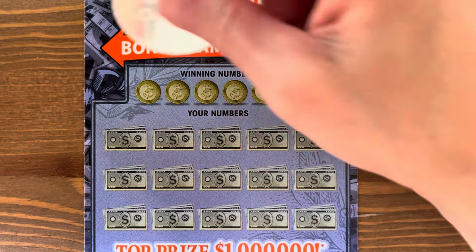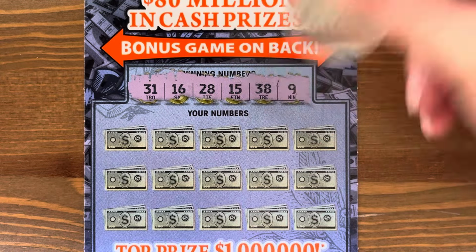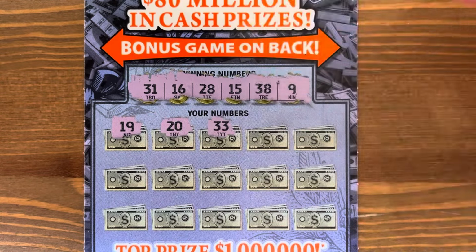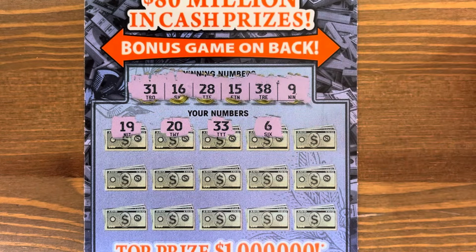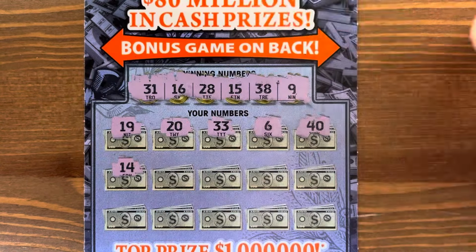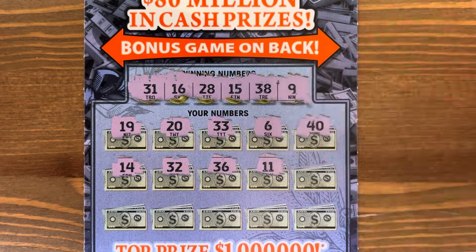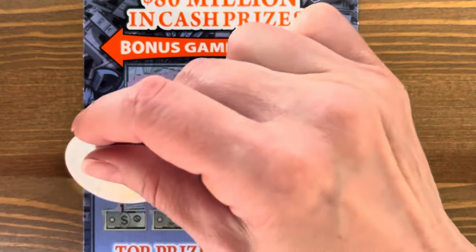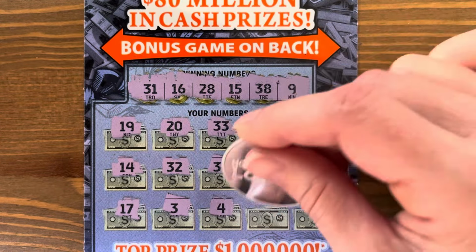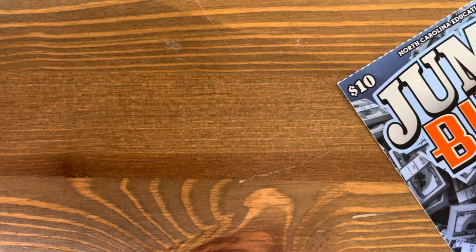All right, we're on ticket 13. Lucky number 13. 31, 16, 20, 15, 38, and 9. Come on, Jumbo Bucks. You're at half back. I am at half back. I can make some more hype. Come on, give me some hype, baby. All right, we are hyping it up over here. 4, 37, and 34. No.